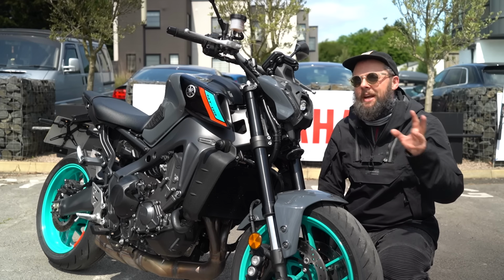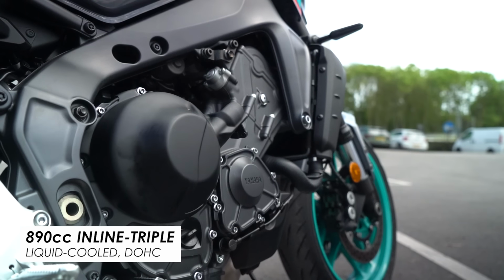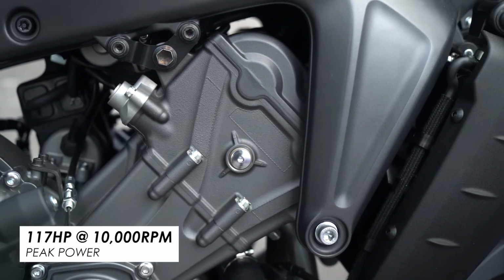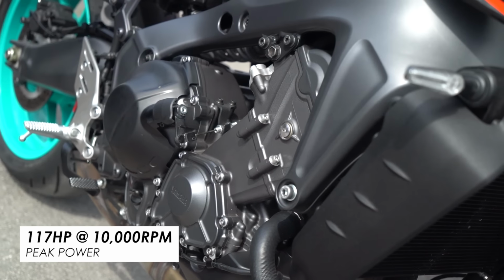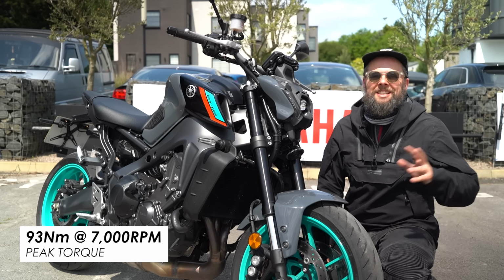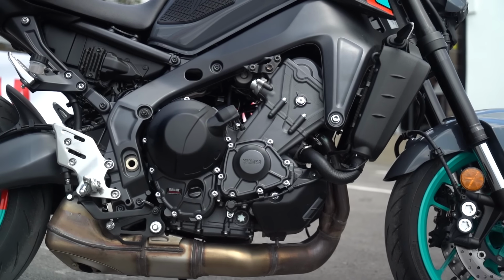Now the star of the show again is the engine, and this time you get an extra cylinder, so it's an inline triple, and also an extra couple of hundred cc's of capacity. So the result at the back wheel is 117 horsepower at 10,000 RPM and 93 Newton meters of peak torque at 7,000. So we're starting to get pretty serious in terms of performance figures, and the chassis is a lot more sporty as well.